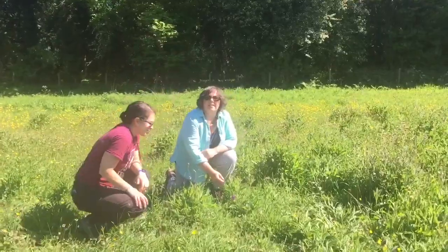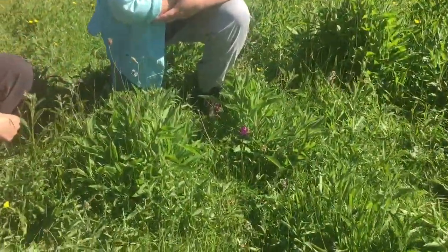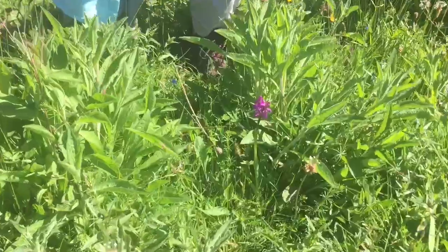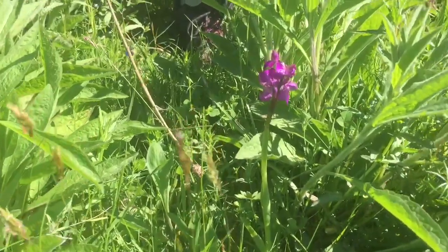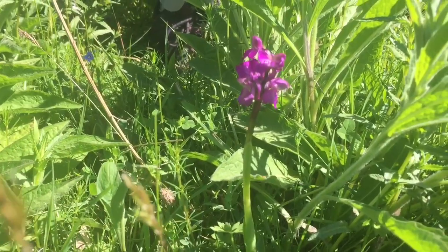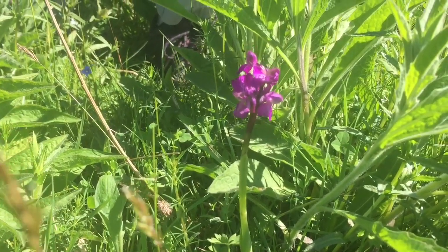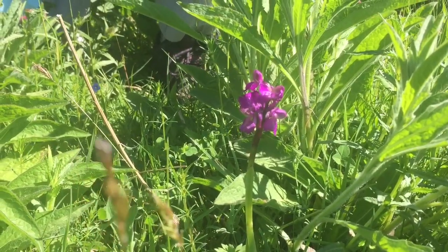So this is one of the star species of the reserve. This is a green-winged orchid. It's one of the classic indicators of unimproved neutral grassland, and like many other neutral grassland species, it's declined enormously in lowland Britain, and it's now considered to be vulnerable in England. This is the only population of green-winged orchid in the Peterborough area.